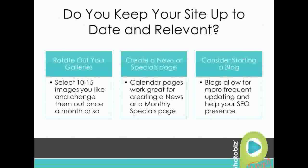So instead of creating a large gallery, select about 10 or 15 images that you really like and then swap them out about once a month, so that if somebody comes back to your site next month, they're seeing new content they haven't seen before. They're going to look at that and say, well, I'm going to come back next month because there'll be new stuff to look at.